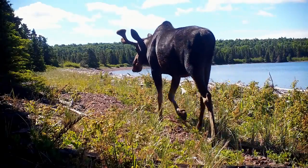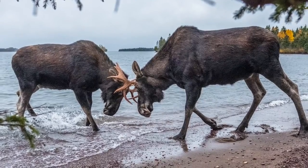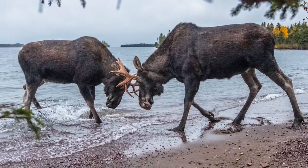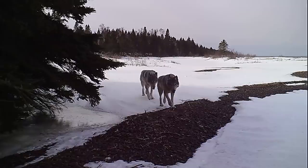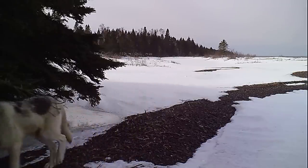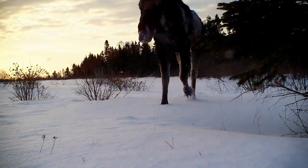A full-grown bull moose is a formidable animal. It can weigh up to 1,500 pounds and stand almost 7 feet high at the shoulder. The antlers can reach almost 6 feet across. Only a pack of determined wolves could possibly bring down a bull moose in its prime, which is why they focus on the older, weaker animals and newborn calves.